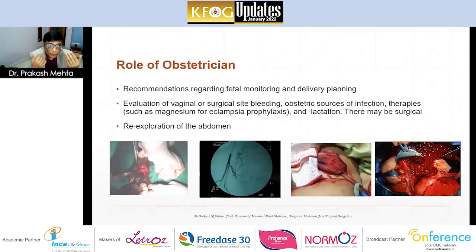Then we also need to give recommendations regarding fetal monitoring and delivery planning, evaluation of vaginal or surgical site bleeding, obstetric sources of infection, and therapies such as magnesium for eclampsia, and lactation. There may be a surgical re-exploration of the abdomen that we may have to do. So these are the situations where you will be directly involved, even if it's a closed ICU. Next slide, please.